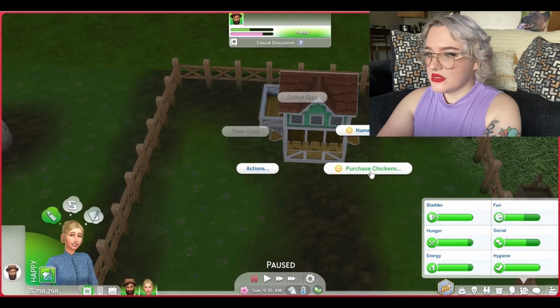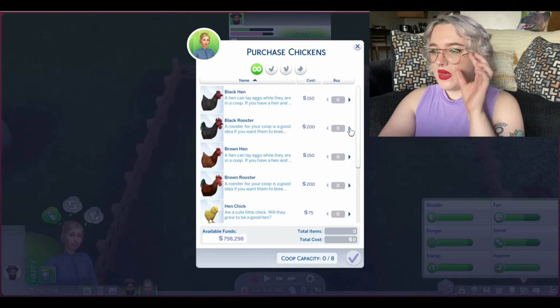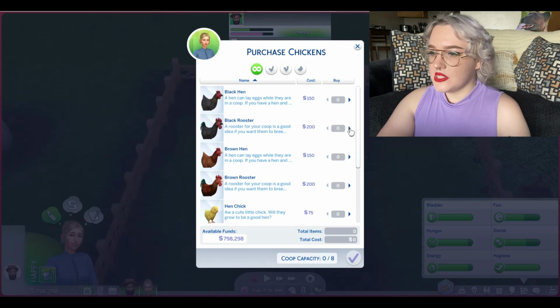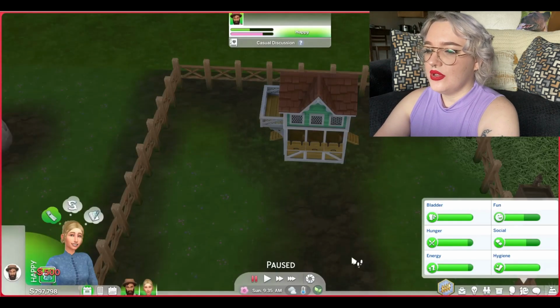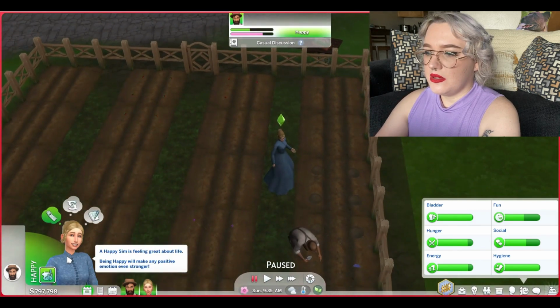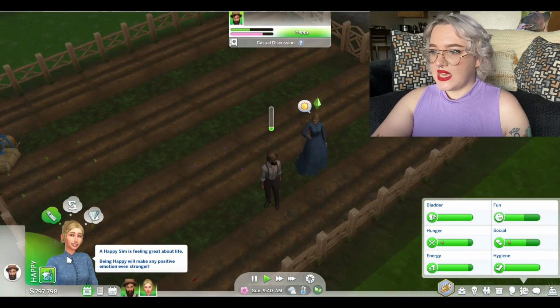You can also purchase chickens. We will get, let's just start with, let's do a black rooster, a brown hen, and a white hen. Right now, and then she can just talk to him for a little bit and then go feed them and stuff. We'll just slow it down a little bit.